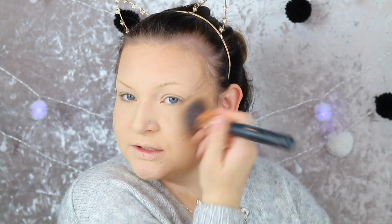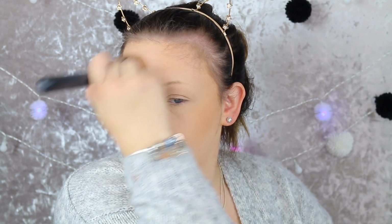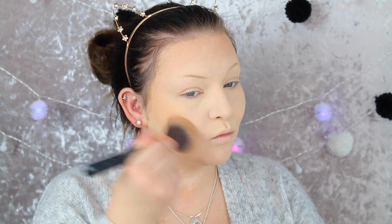So today I'm not going to be contouring, so I'm going to be going in with my Too Faced Milk Chocolate Soleil. This is the old packaging. They have changed it, but I've had this for a while. And the reason that I'm going in with the Milk Chocolate Soleil is because I am actually very pale at the moment. So just give it a little dab in there. And then, I don't know whether you can see, just go over just where I've bronzed, just to really bring a bit of colour to the face. And the same again on this side.